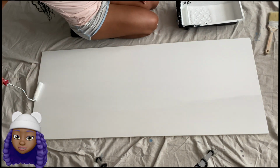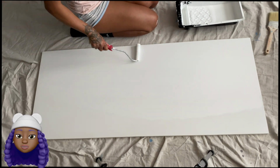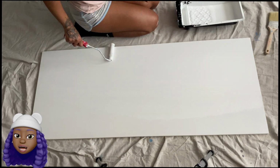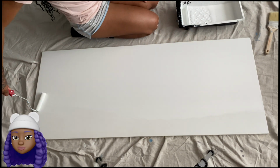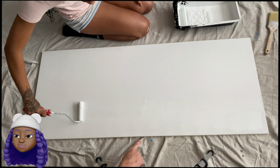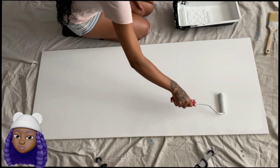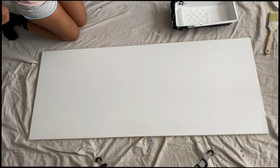So if you're like me and you like working with your hands and you're a very creative person, then you definitely will have a blast creating this yourself. I wanted to take this route instead of purchasing it already done and painted, because to me this is definitely so much more fun and more rewarding knowing that I made it myself.